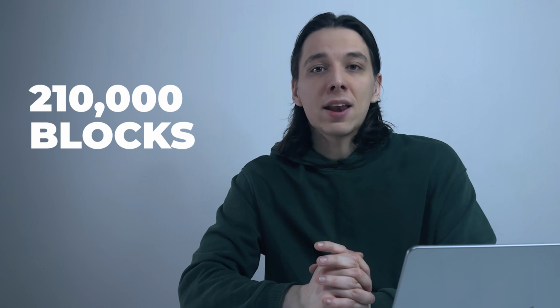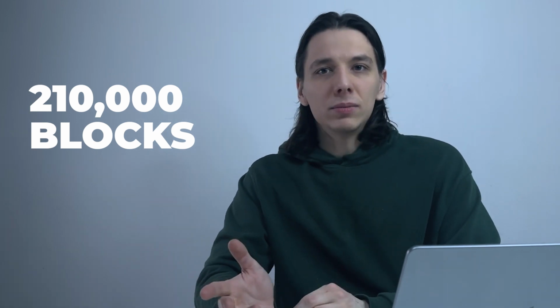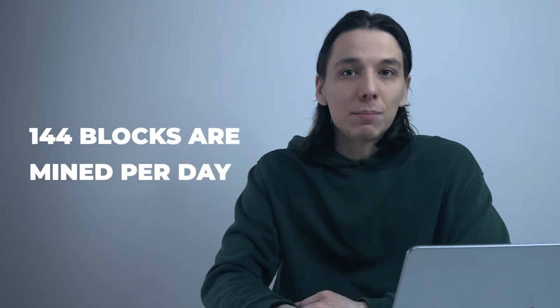As we know, BTC halving is designed to happen when we reach a new 210,000 blocks. This will happen roughly every 4 years. Here go the numbers. On average, to create one block, it takes around 10 minutes or so. This means 144 blocks are mined per day.